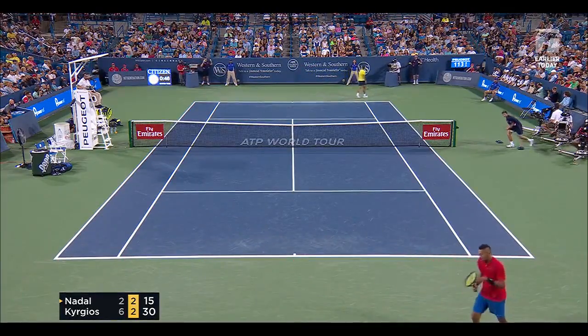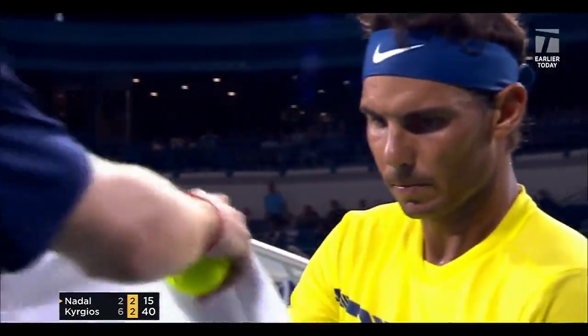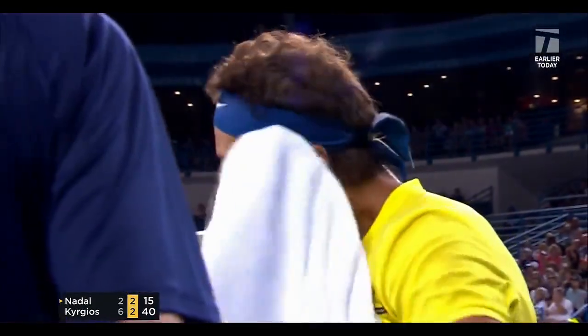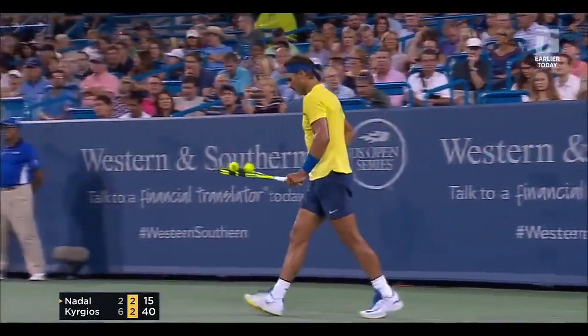The shot he's got to make here on a hard court. I'm a big believer of the forehand down the line. Such an important shot for Rafa. Thought he was starting to find the range early on in the set, but he's missed an important one there.